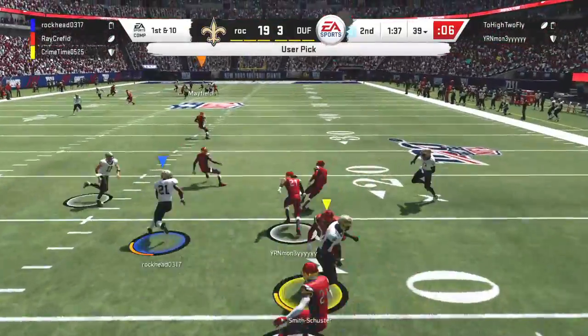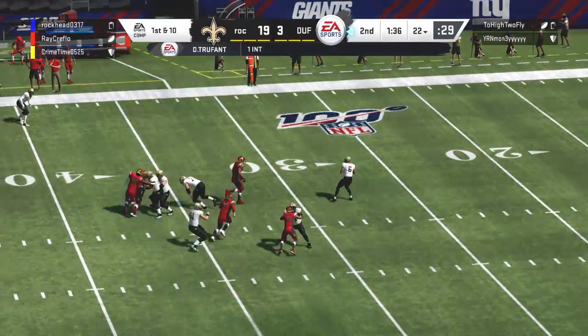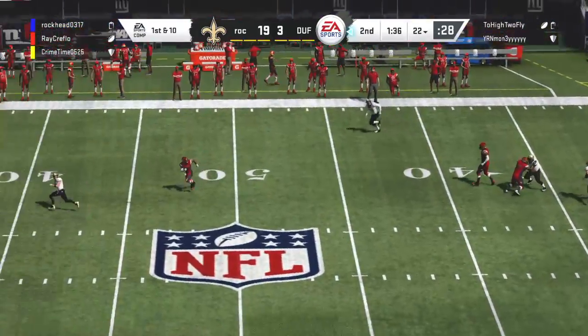Into a double team, and it's intercepted. It's Desmond Trufant, and this one will be brought back to the 22.